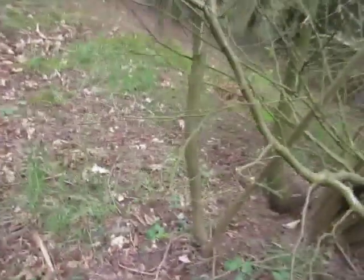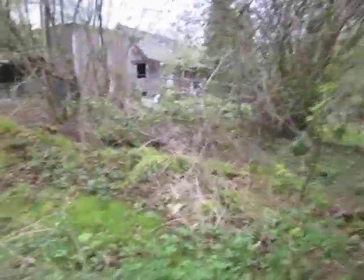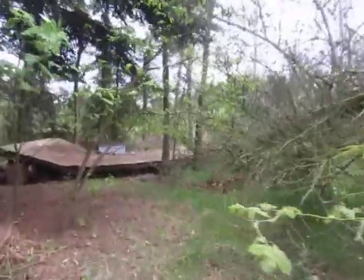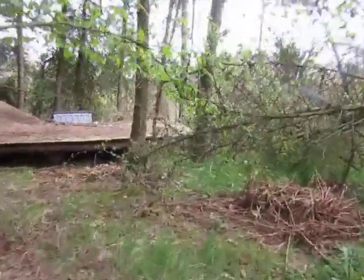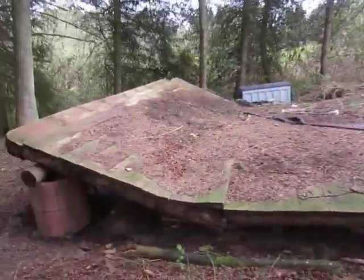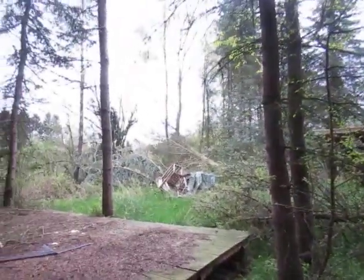Okay, I'm crawling under this fallen tree. So as you can see, blackberries have taken over. This tree just fell. Last year's storm destroyed their yurt. They had a yurt here on top of this structure, I mean. So it's destroyed. Now you can see more destruction.